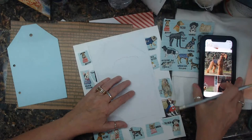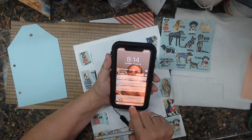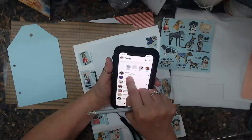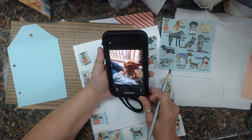Jennifer Ann sent me a picture. I just showed off King Tut. Where is she? I just showed King Tut. Oh, who is this? Jennifer. Oh, Jennifer, come talk to us. He's adorable. Oh, he is so cute. I love him.